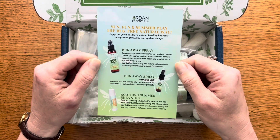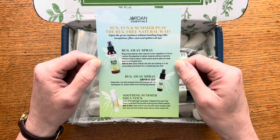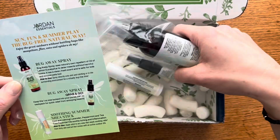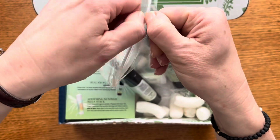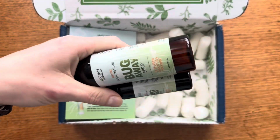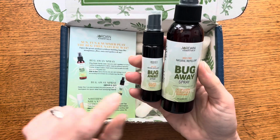So it says, "Sun, fun, and summer play the bug-free natural way. Enjoy the great outdoors without battling bugs like mosquitoes, flies, ants, and spiders." Oh my. So first off, we have Bug Away Spray. So this is our exclusive collection of essential oil blended products, and they help with keeping those critters away. I love to have this little travel size, and then of course we have the full size one. This is a 4 ounce and a 1 ounce.